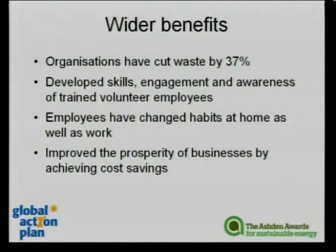It's not just about cutting carbon, it's about cutting waste, getting staff involved, changing habits, and we've had experiences of people changing habits at home as well as work through this programme.